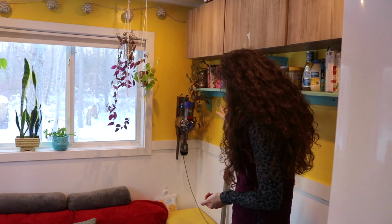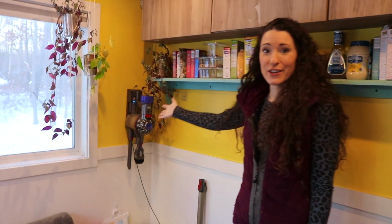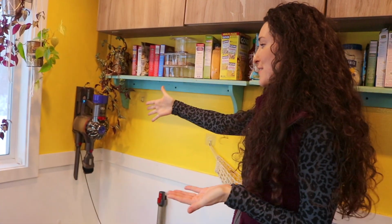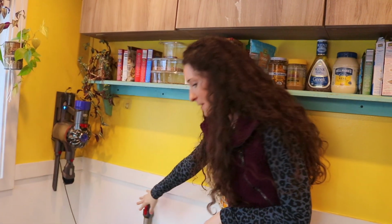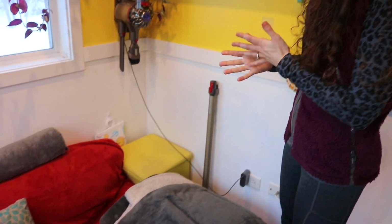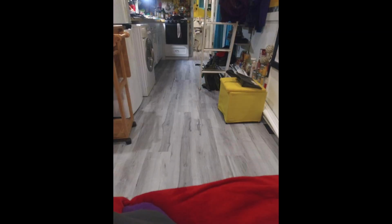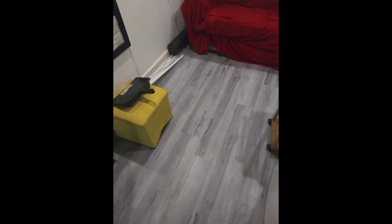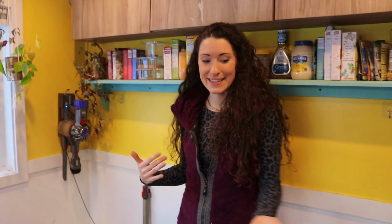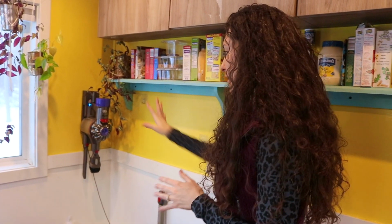In the corner here is one of our important things, and that is the Dyson vacuum. It's a great small vacuum. It hangs right on the wall. It has a bunch of different attachments that we can use for cleaning up the floor quickly. One of the things that I didn't realize before moving into the tiny house is that although the space is small and you can clean it quickly, it gets dirty so fast. Everything gets tracked in, especially if you have a dog, so you're going to want to have a vacuum that you can just pop out, vacuum for a couple seconds, and throw back onto the wall.